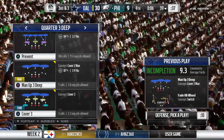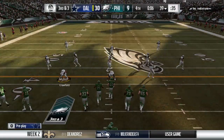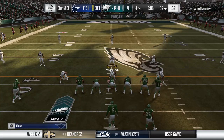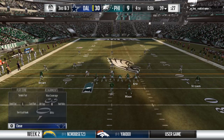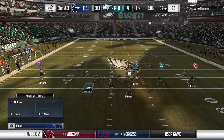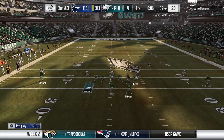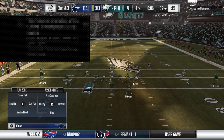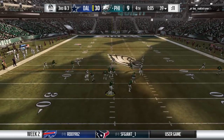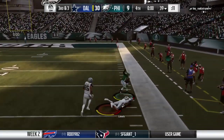And it's 3rd and short. One final shot. They'll look to throw. Throwing right, and that's complete.